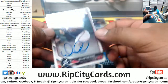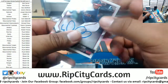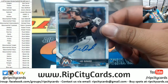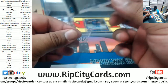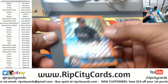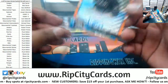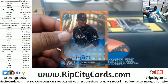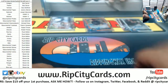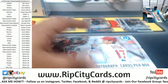For the Braves, William Contreras. Autograph Mojo. For the Marlins, we got Joe Dunand. Autograph. What is this? A Marlins box. Jorge Guzman. Number 3/25. Orange Mojo. Very nice. There you go, Marlins. So we had a Cubs box, a Marlins box. Let's see what is in this box.